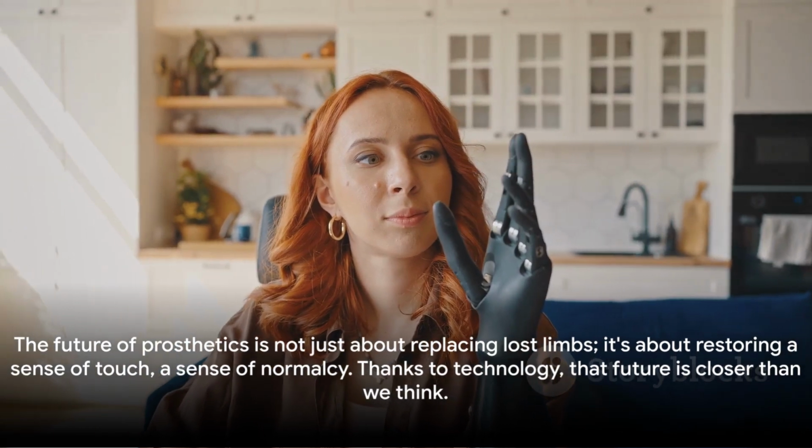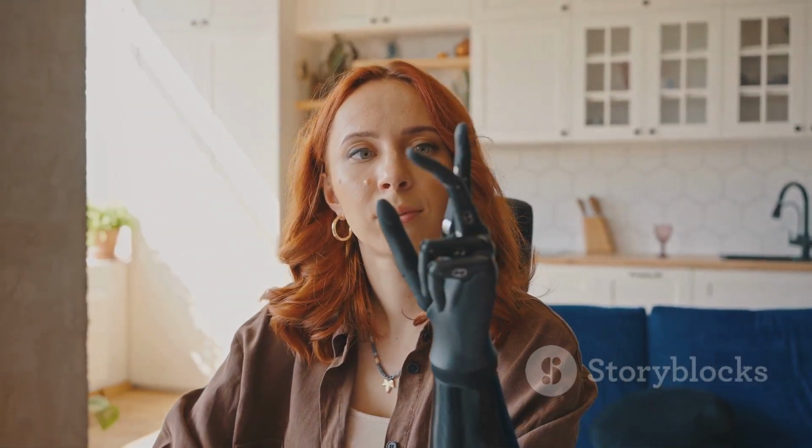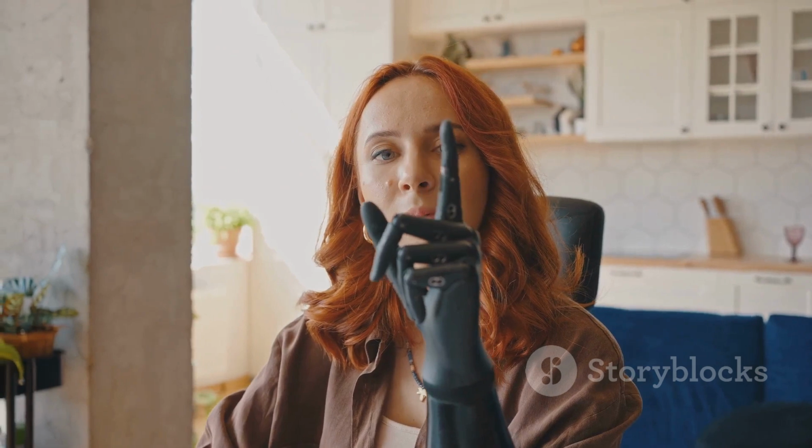The future of prosthetics is not just about replacing lost limbs, it's about restoring a sense of touch, a sense of normalcy. Thanks to technology, that future is closer than we think.